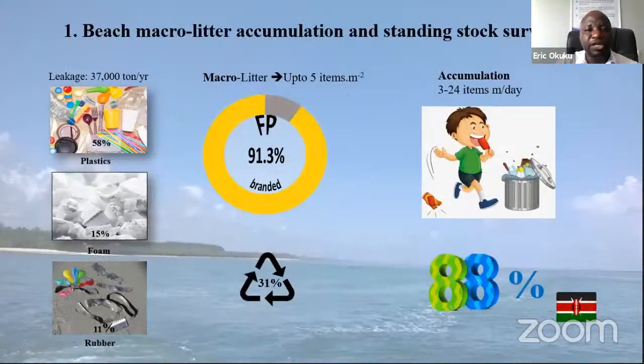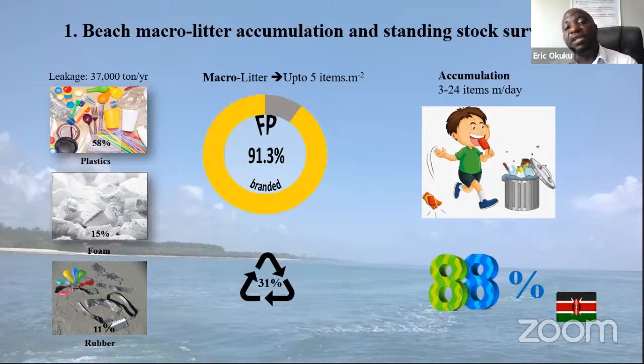So just to take you through how things are in Kenya, in terms of the beaches, when looking at macro litter, we can report that through our standard surveys, we get up to 5 items per meter squared. That is a large quantity. And the quantity also relies on how far the beach is situated from populated areas, so from urban areas. And we can report that just like other studies, 58% were plastics and 15% foam is of particular interest because they are more toxic. And we can also confirm that 11% of the litter that we encounter along the Kenyan coast are rubber.